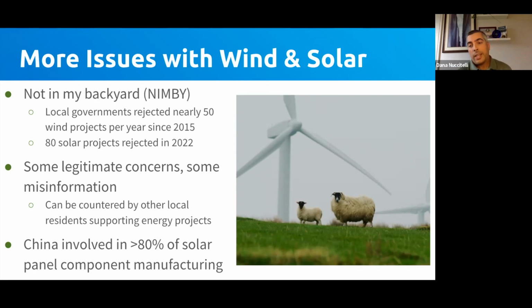So the best way to counter that is to get local support for these clean energy projects going. So when you have local council meetings and things, debating these projects, to have not just people in opposition to them having their voices heard, but also the people who support them having their voices heard.